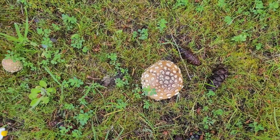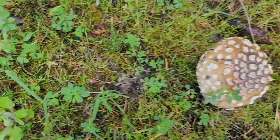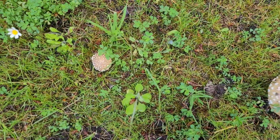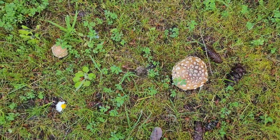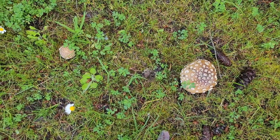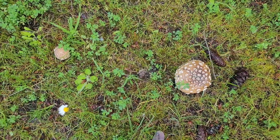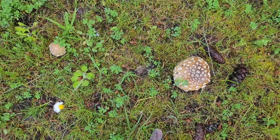These are the panther amanitas. There's a nice small one just popping up. These are the brown panther amanitas. And these panther amanitas and the Amanita muscaria, the bright red one everyone's familiar with, the big bright red one, they come up in spring and fall.